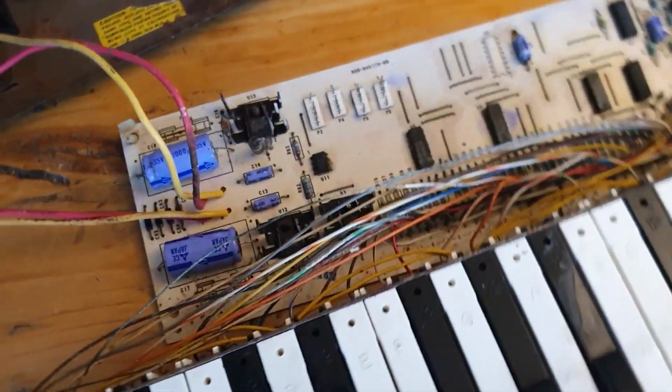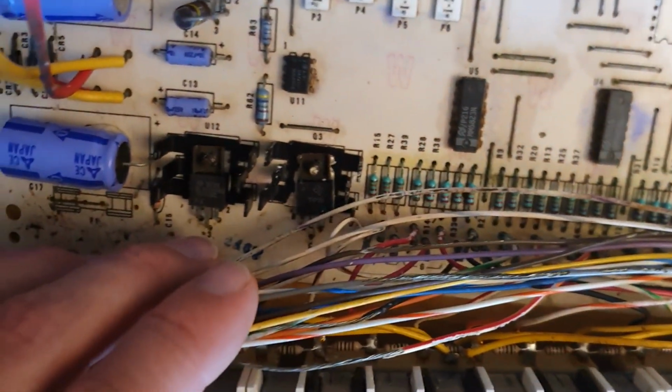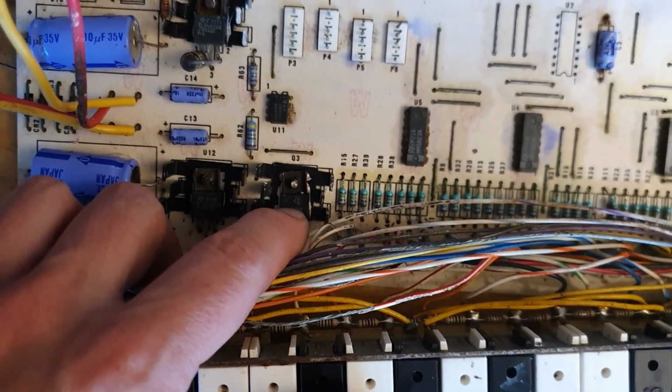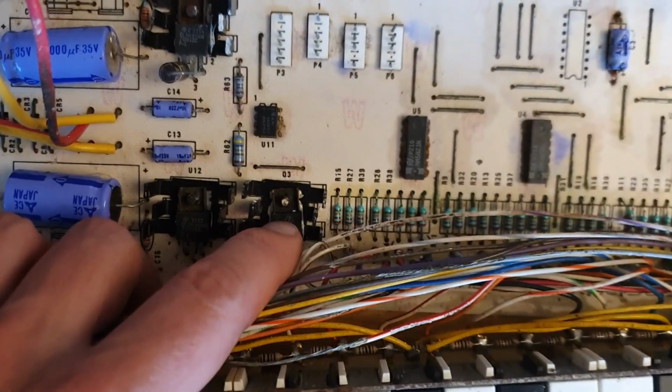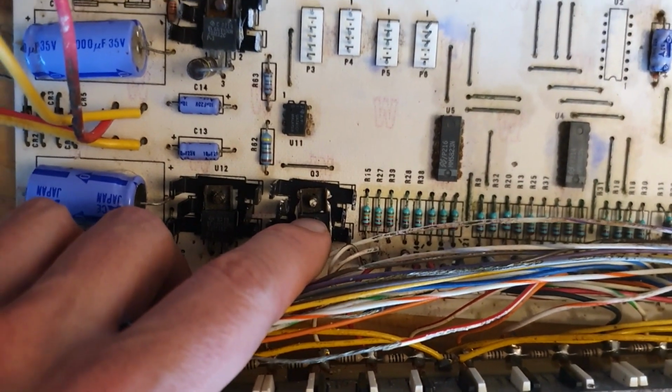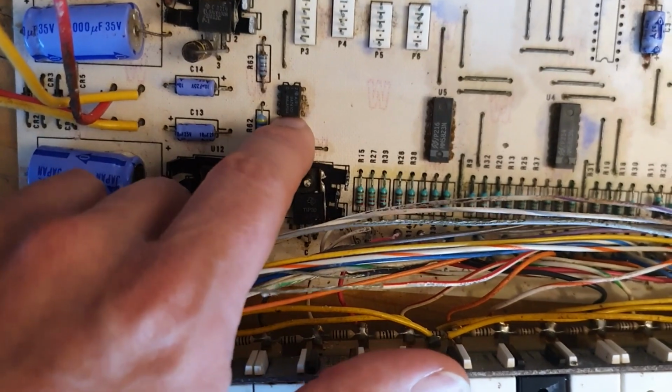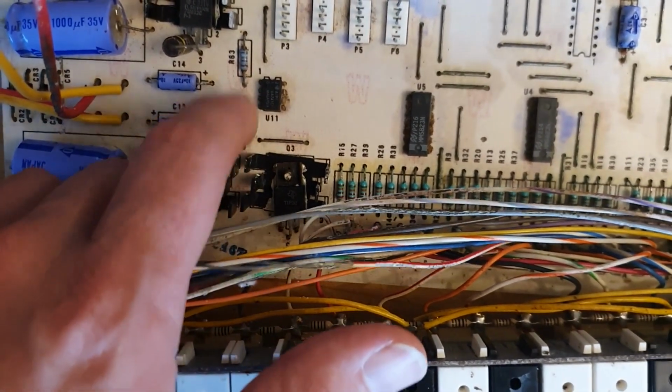Right, so where are we at with this? Okay, all the way down here, Q3. This is a power transistor, and that's meant to be giving me the minus 12 volts. Currently I'm getting like minus 30 volts. It's basically in circuit with this little op amp here, and these 2 resistors.